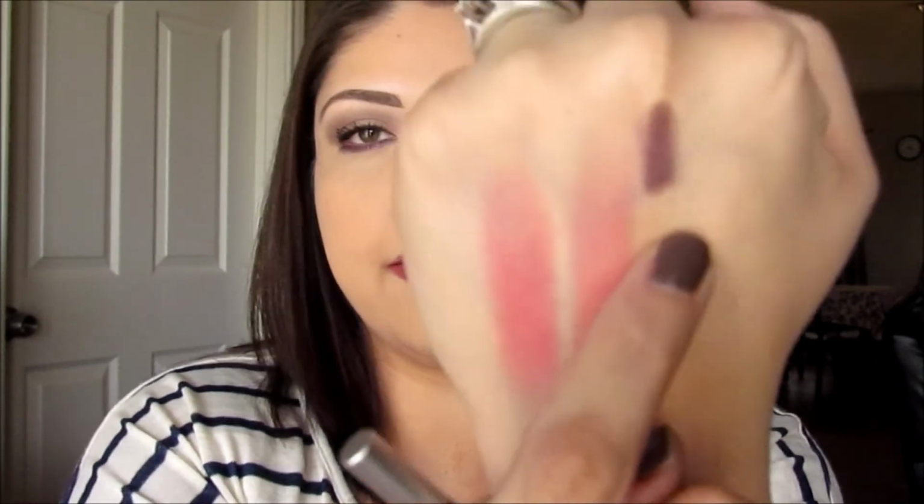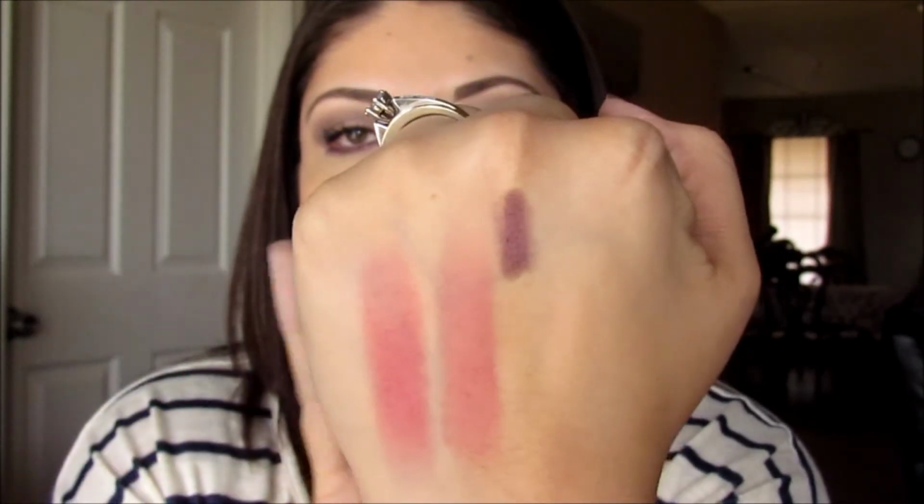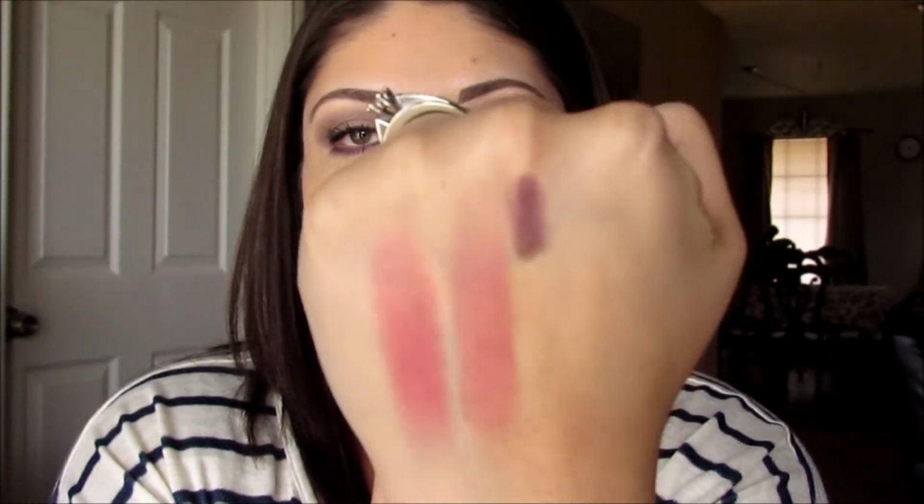Let's see if I can get a swatch for you guys that's noticeable. I love wearing this on my lower lash line. That's it right there. It's so pretty on my lower lash line, just for a nice pop of color, and it's perfect for this time of year. It's such a pretty color, and I've been reaching for this a lot. I've been going for a more simple eye look most of the time and bolder lips, so this works perfectly to give a nice pop of color on my eyes.